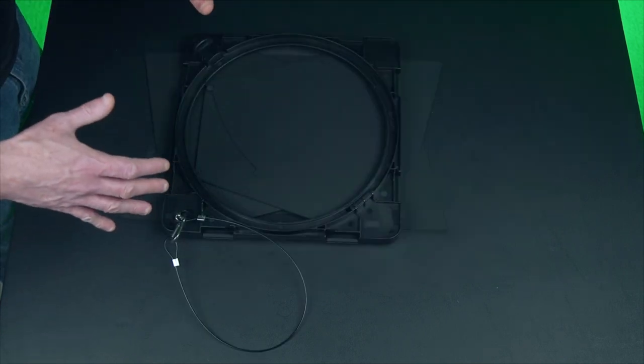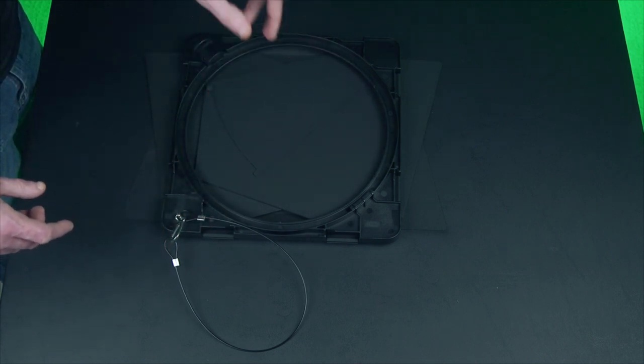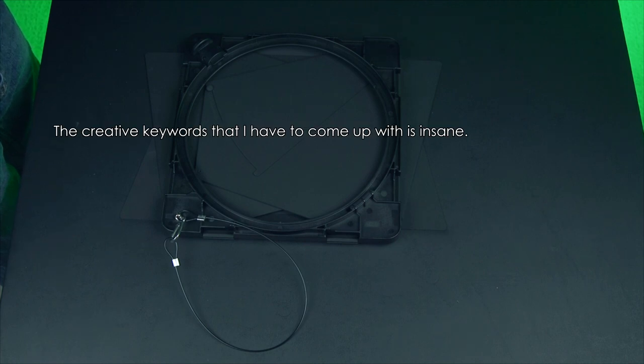Now, the light comes with the case. The Fresnel comes with the case. Why wouldn't this come with the case? Don't know, but check this out. I'm actually the best at finding a case for absolutely everything. I don't care what it is. Check this out. How precise am I talking about?